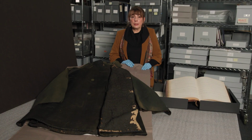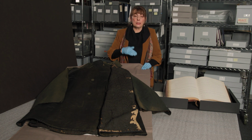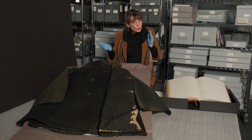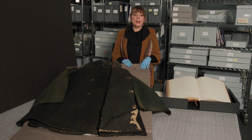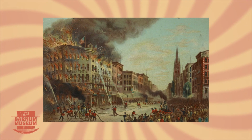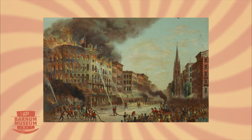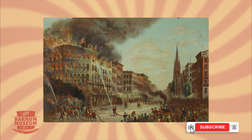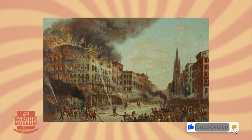So, back to the coat. What might be the reason that Childs gave Dickens' coat to Barnum? Here we have to think of the context. What was going on in Barnum's life at that time? You know that Barnum's first American museum burned in July of 1865. Then he reopened just a few months later in another location on Broadway.